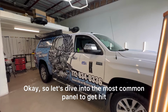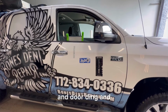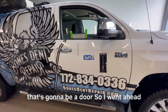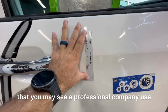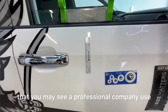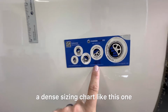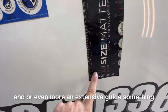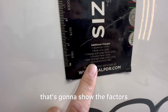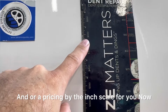Okay, so let's dive into the most common panel to get hit, the door ding, and that's gonna be a door. So I went ahead and placed some of the tools that you may see a professional company use. That's gonna be a magnetic ruler, perhaps a dent sizing chart like this one, or even a more extensive guide, something that's gonna show the factors and/or a pricing by the inch scale for you.